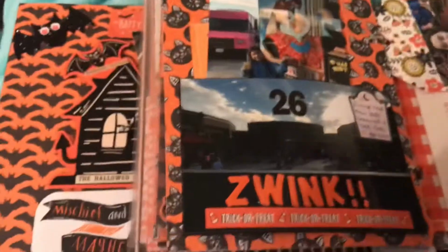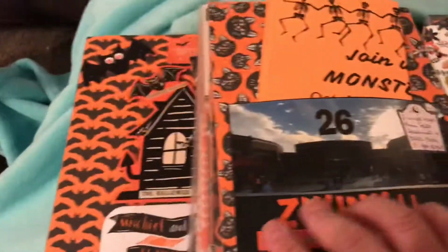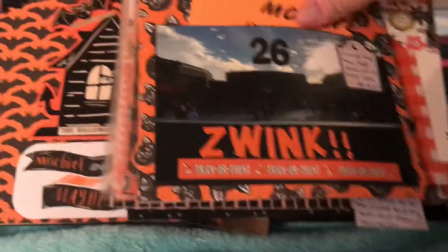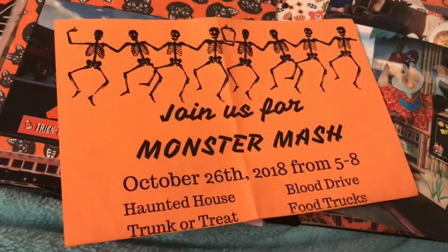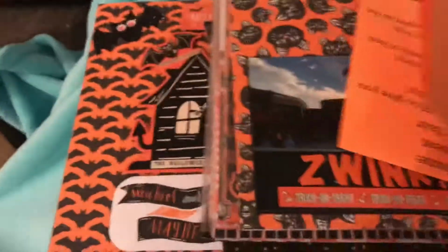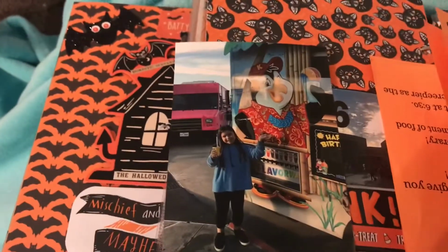On the 26th, my daughter had her festival at school. It's called the Monster Mash. And so we went and did that for a little bit. I took her to do that. And of course, you can't go to a festival without getting your snow cone.